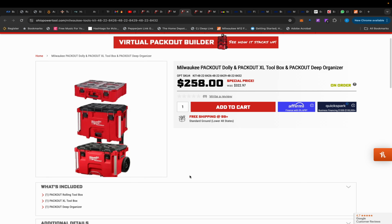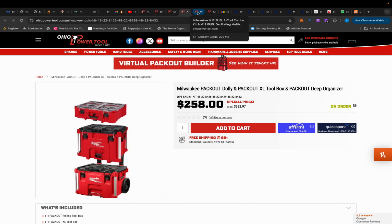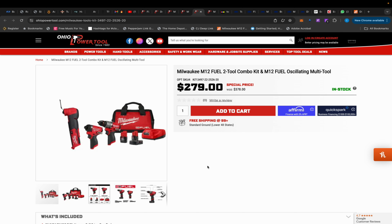So we have this Milwaukee Packout with a larger case. It's not the normal small case. So you have the rolling case and an extra large case, and then an extra large deep organizer at the top for $258. Crazy, because the normal Packout with less cargo capacity on sale during the holiday was $250. So $249. So add an extra $9 and you got the bigger stuff right here. And is that free shipping? It is free shipping on orders of $99 and above. Come on, Ohio.